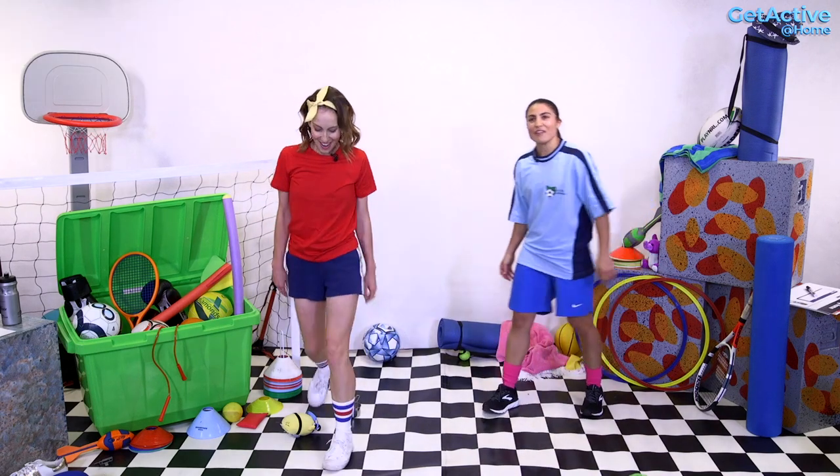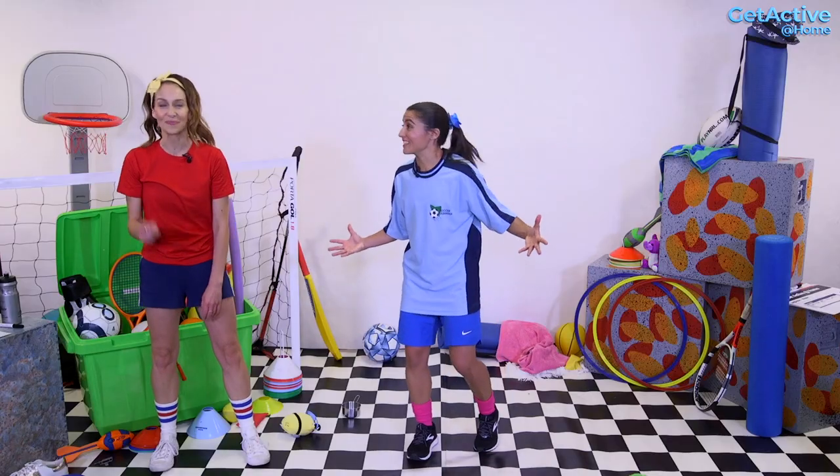Excellent work at home. Well done, everybody. I think we should go and record it in our activity logbooks now. Great idea. Let's do it. If you've got your activity logbook at home, go and get it now. And if you don't, that's okay. Just grab a piece of paper and a pen to write down your success.